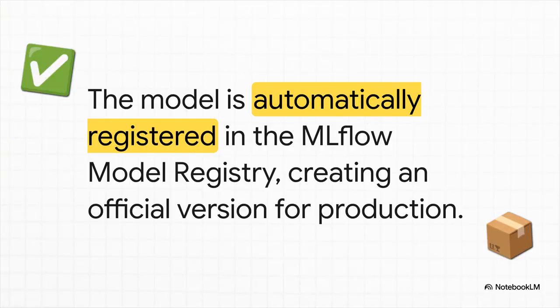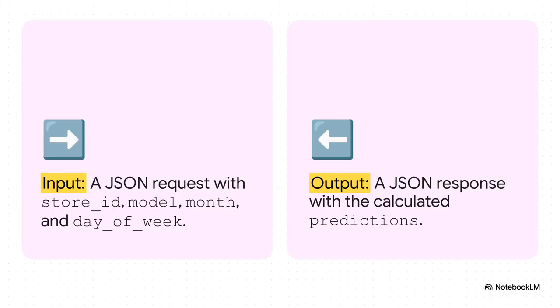So how do you make sure that only your best, most validated model actually makes it out into the real world? Well, you need a gatekeeper. That's the MLflow model registry. Once a model passes all its tests, it gets automatically registered as the official production-ready version. It's a critical safety net. And using it couldn't be simpler.